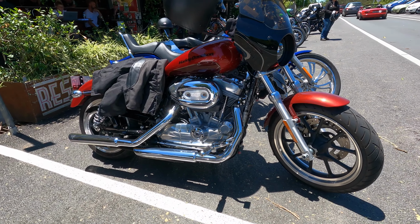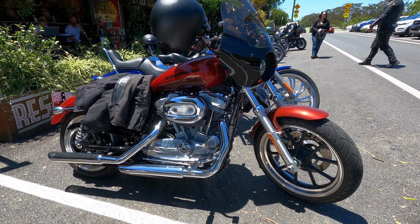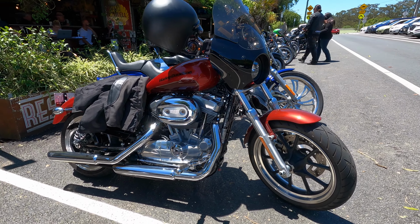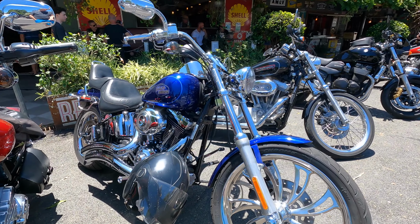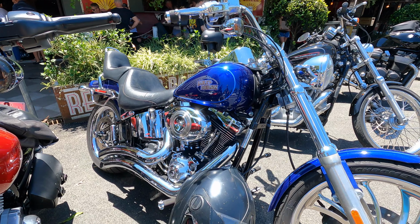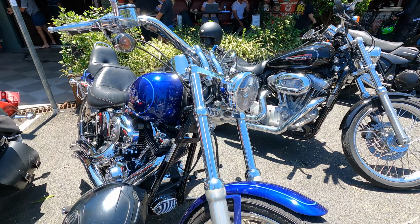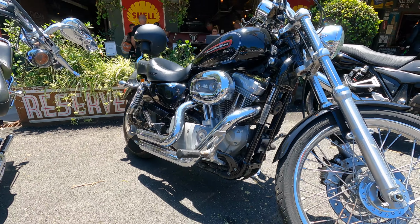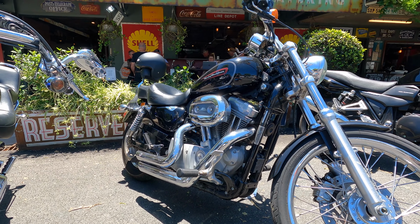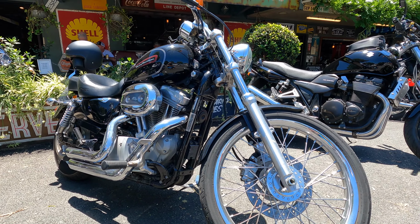Another Harley there, 883 if that's the model number. Doesn't mean a great deal to me, unfortunately, so I apologise for that. It's beautiful, some beautiful chrome work on that. They do have a certain appeal, don't they, the Harleys, without a shadow of a doubt. Stunning bikes.